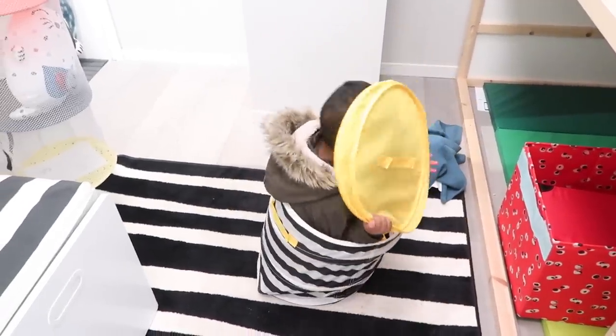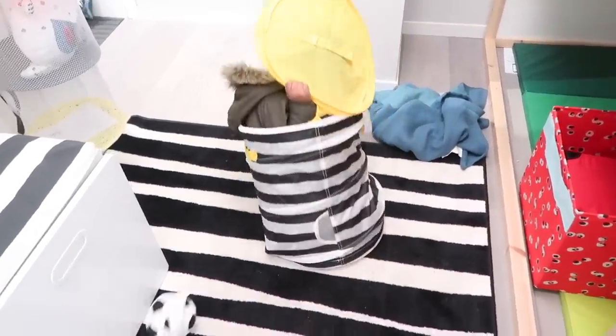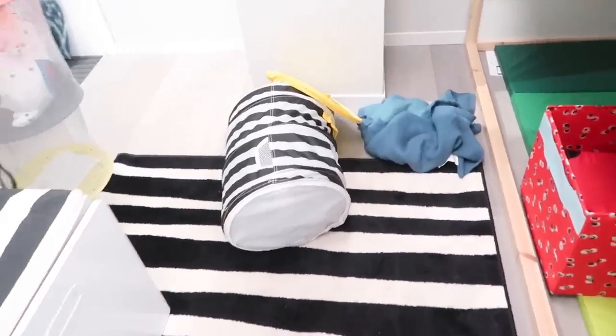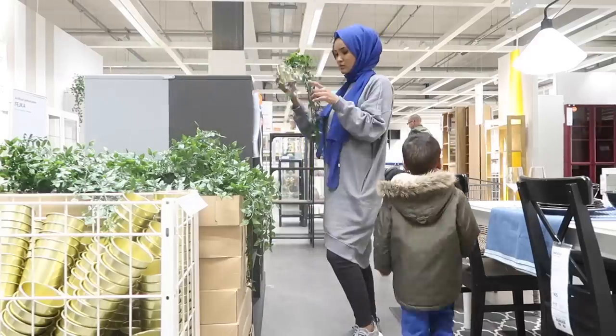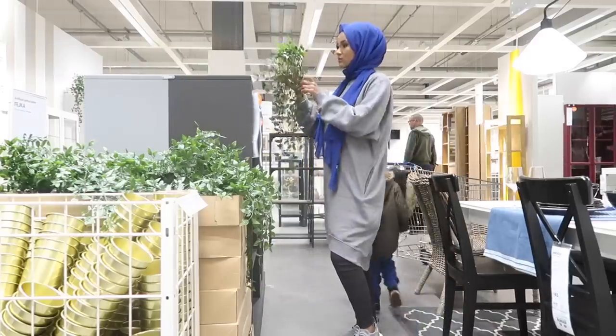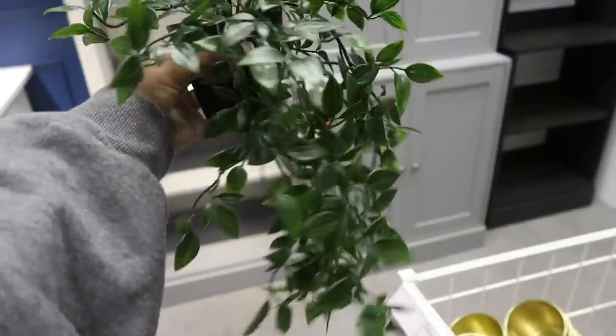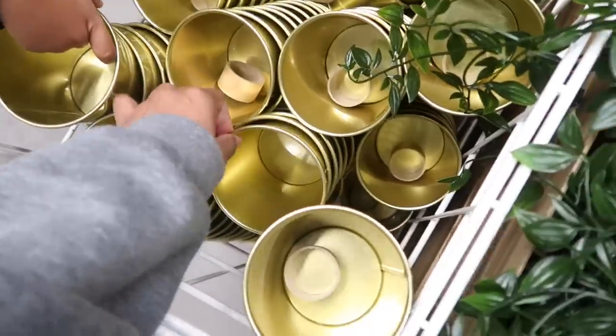Okay, let's go and find Mac. Oh. Get out of there, mate. Oi, tickle, tickle.